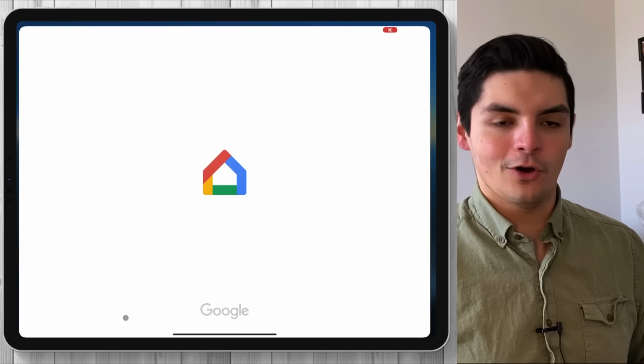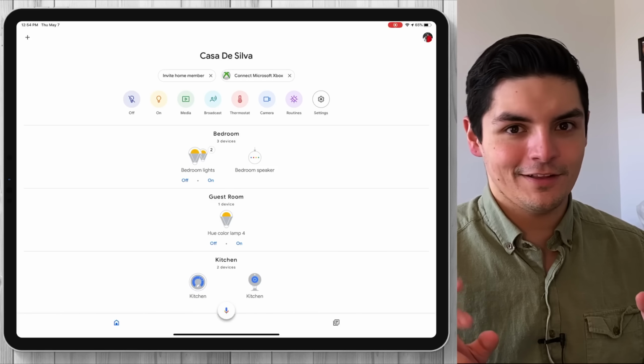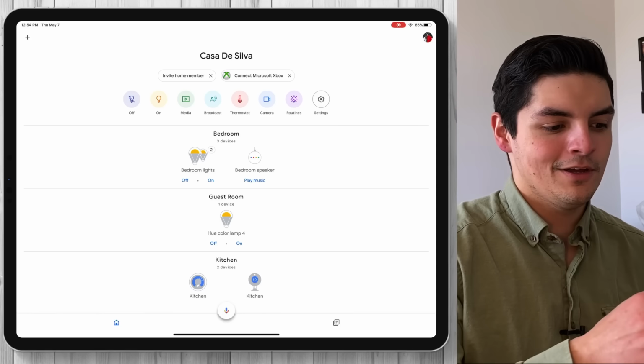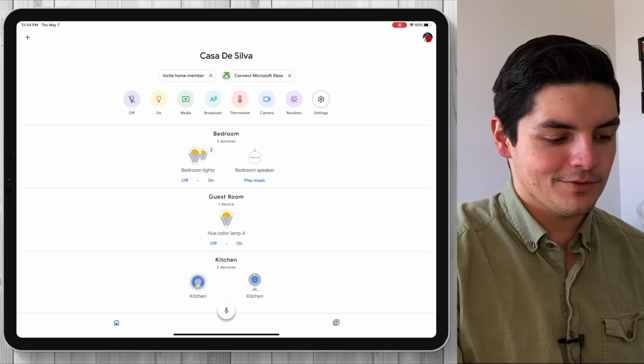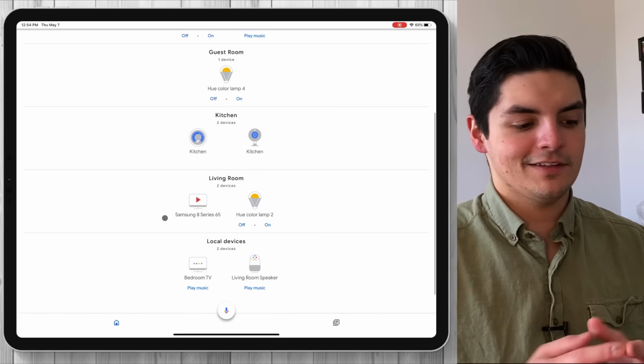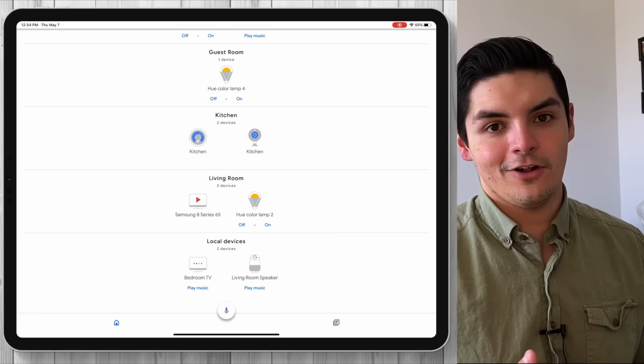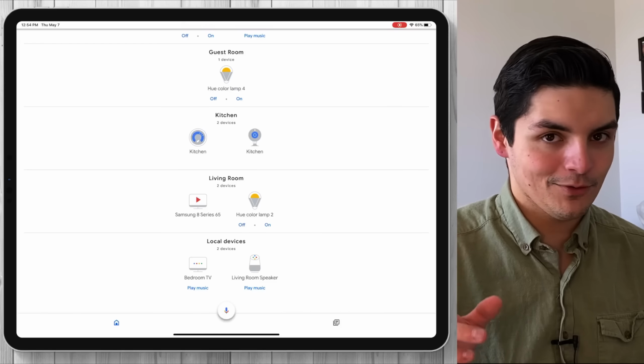So if we continue along the path, this one's pretty self-explanatory too. This is just my Google Home application. Everything in my house, at least that is smart at this point, is all based off of Google. So I have a couple Hue lights in different rooms. I have a Nest thermostat. I have a Nest camera. I have a Samsung TV that I can turn on with this app. So this just gives me a nice little hub for all of my smart-enabled devices around the house.